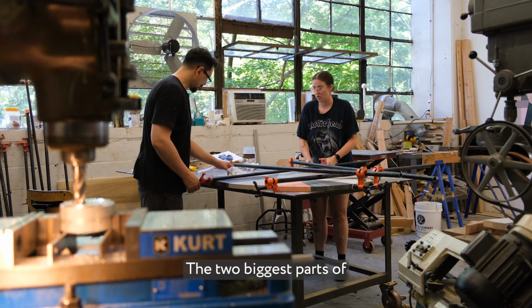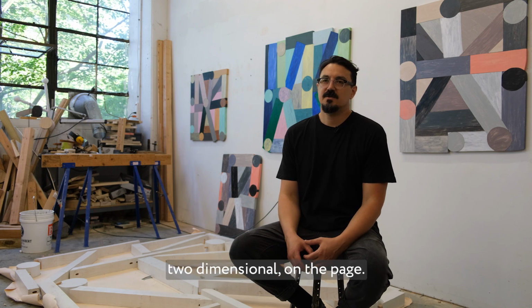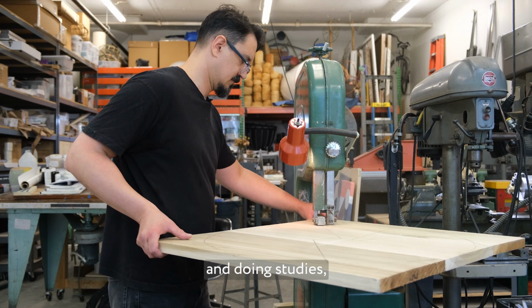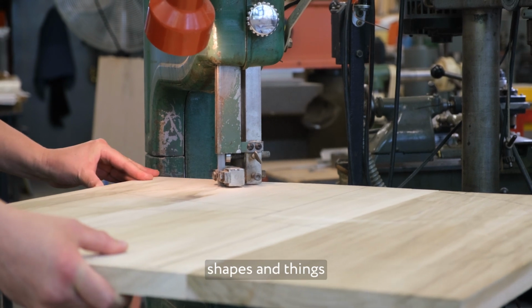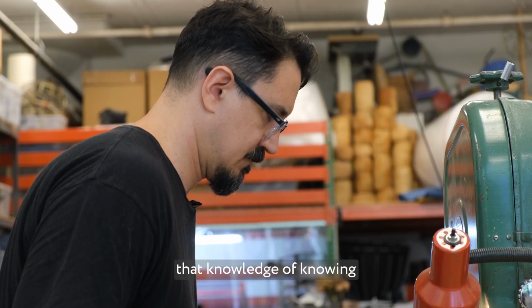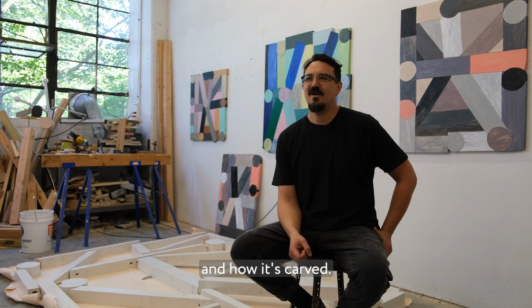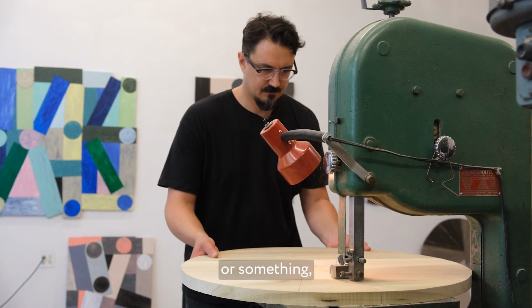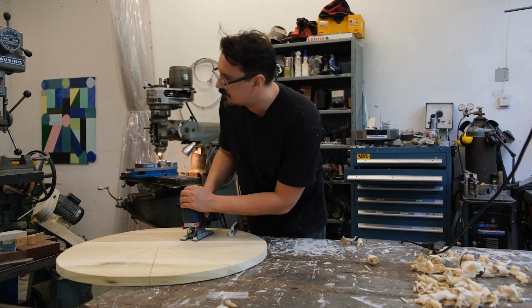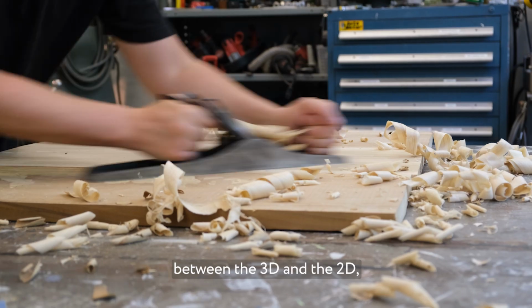The two biggest parts of my work are working in three-dimensional work in the physical world, but then also two-dimensional and on the page. I'm always drawing and doing studies, particularly abstract drawing. For many years I drew figurative, but all the abstract shapes and things come from that knowledge of figurative drawing. When I make drawings, I'm thinking about how wood cuts and how it's carved. As I'm drawing, it's almost like I'm carving. And then when I'm on the bandsaw or something, cutting the wood, it's like a drawn line. Or when I'm planing wood, it's like mark making. So it's kind of like a back and forth between the 3D and the 2D, and they inform each other in that way.